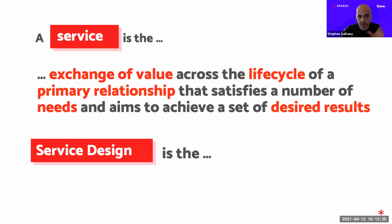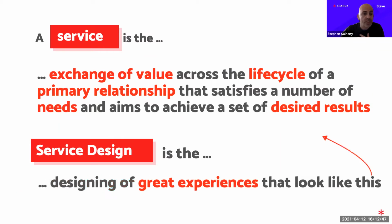And the words in red are particularly relevant. This exchange of value between these two entities. There are other relationships in this, but the primary one is key here. And you're trying to achieve something on both ends, either needs or desired results. And service design is the design of great experiences that look like that.